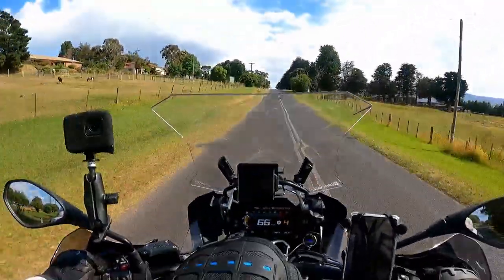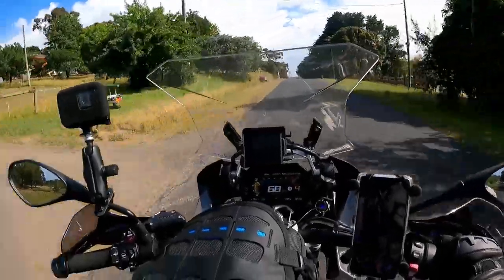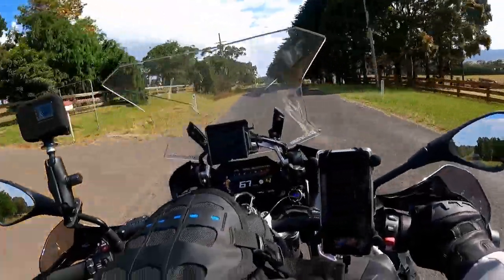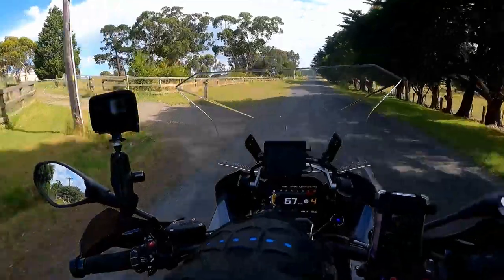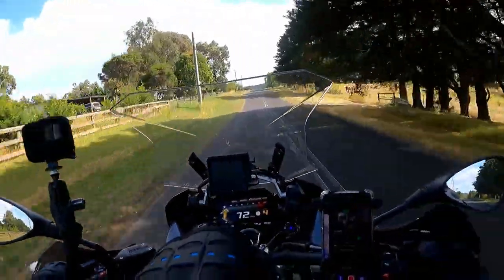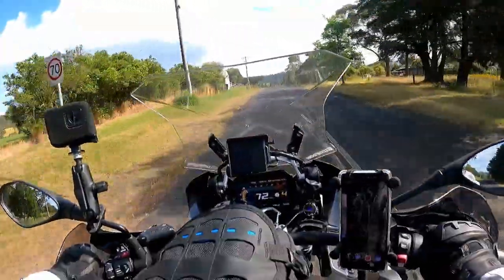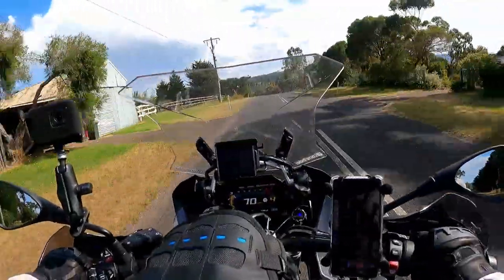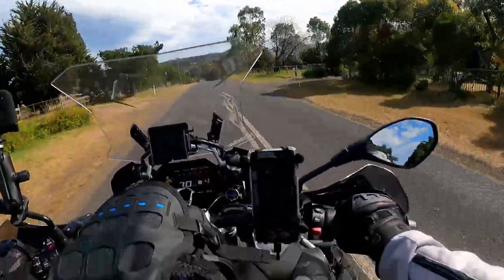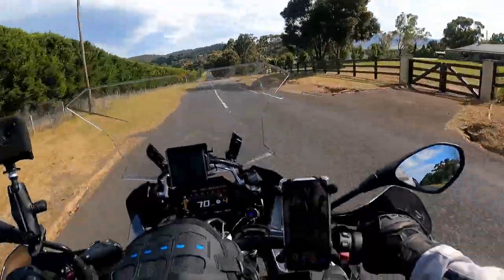So as you can see, I'm fully loaded with gear. I've got my Lone Rider bags, the moto bags, the duffel bag. I've got the Moscow Nomax on the front with all my camera gear, and I'm carrying a full tank of 30 litres of fuel. So I'm loaded up, and the GSA is feeling like a bit of a big beast.